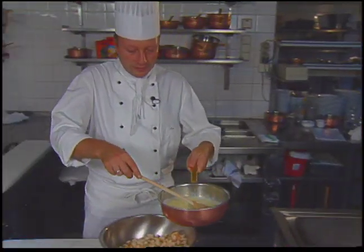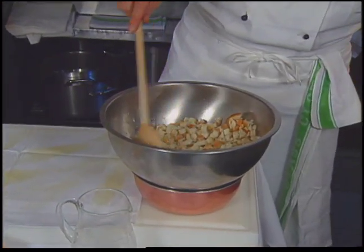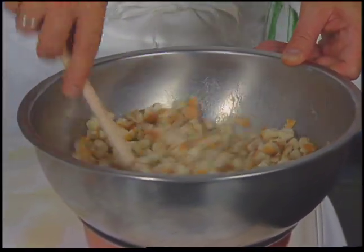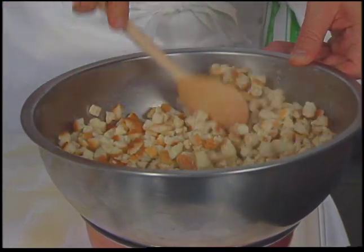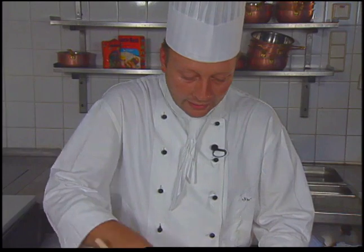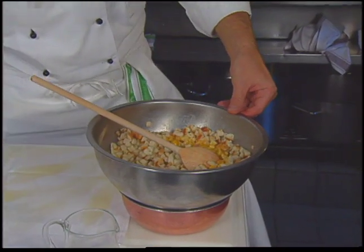So, wir geben jetzt die Milch über die Semmelwürfel. After heating, the buttermilk mixture is combined with stale breadcrumbs. Der Unterschied zu Semmelknödel und Serviettenknödel ist, dass wir bei Serviettenknödel kein Mehl verwenden. 2 eggs, parsley, and a pinch of salt are added.